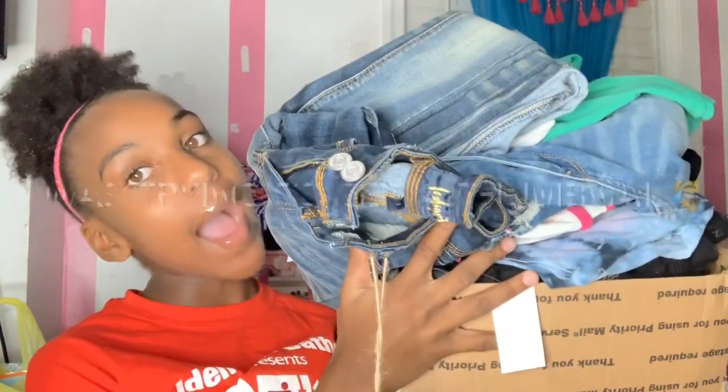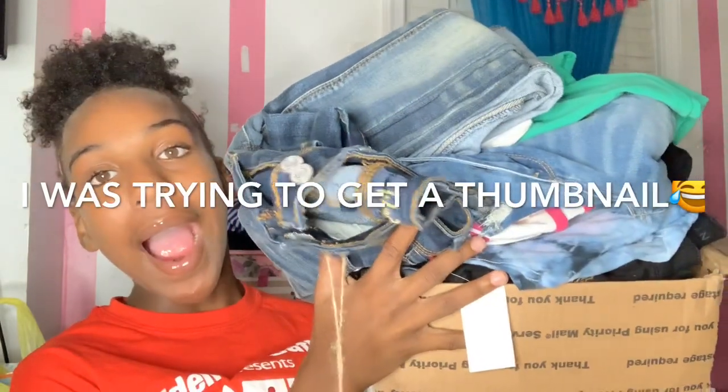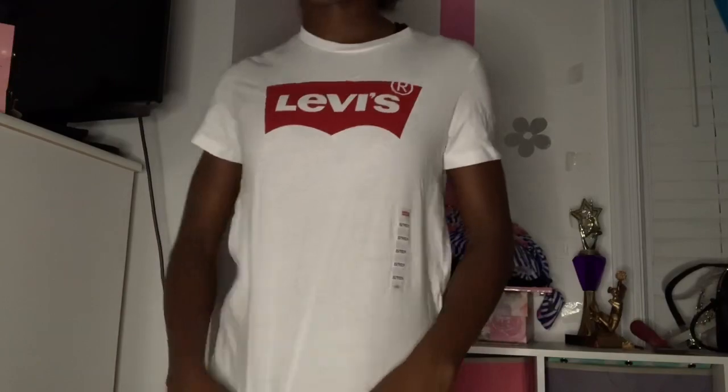So we got a box full of clothes. See? Yeah, we got a box full of clothes. So let's start with this since I got this in my hand. I have this Levi's shirt. It says Levi and it's white, and it's a size extra small because I'm tiny. And I got it from Macy's, and it was $24.50. Whoa, that was expensive. But this is how it looks. Just plain and simple.